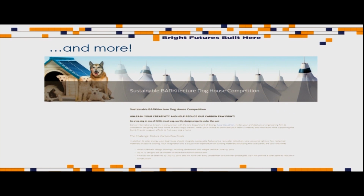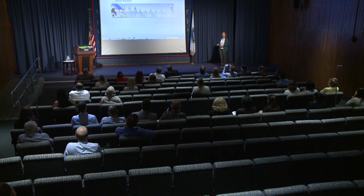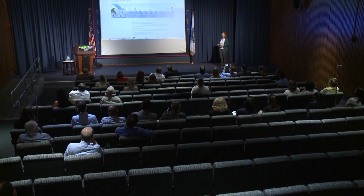This is a really fun contest. This is the Sustainable Architecture Doghouse Competition. The Denver International Airport is hosting this competition. They're our partner, and they're trying to drive attention and visitors to come to our competition. What they're doing is they have challenged local design firms to design solar-powered dog houses.